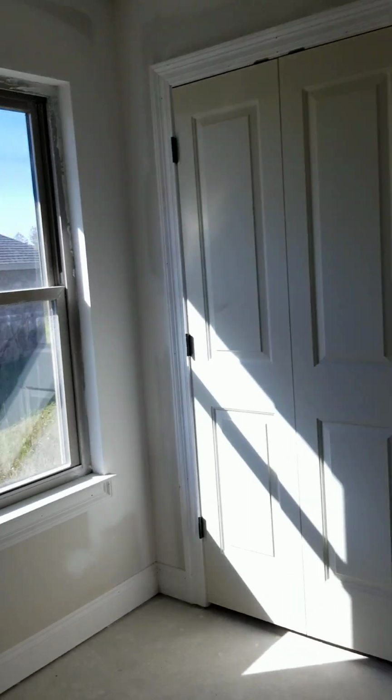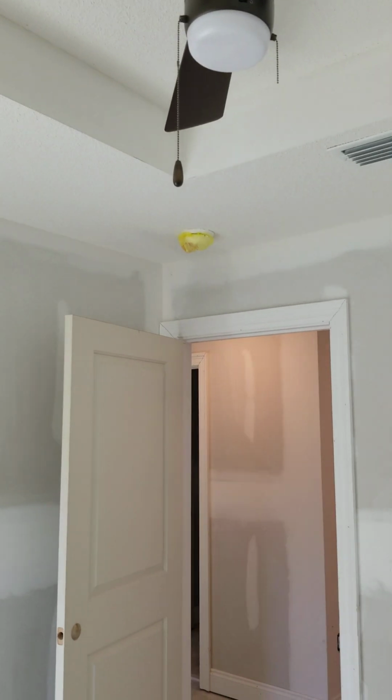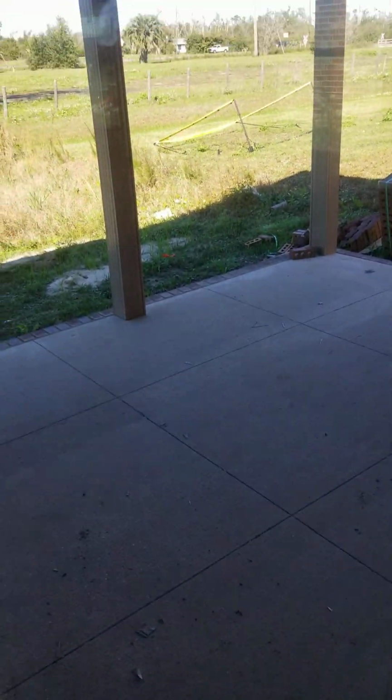And then bedroom number 3, box ceiling. These bedrooms will accommodate a queen size bed or smaller. Double door closet when it's completed. We just haven't got the handles on it yet. Every room does have a smoke detector, carbon monoxide, all that good stuff. And then of course you'll have a hot and cold shower outside with an open patio.